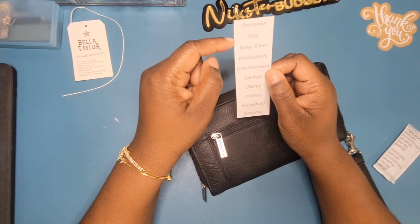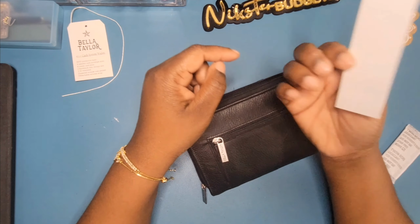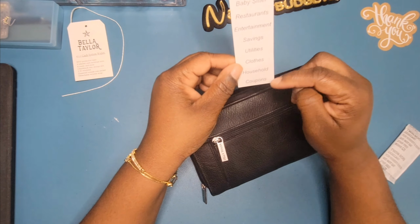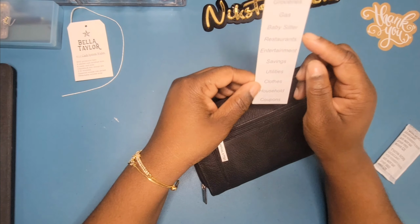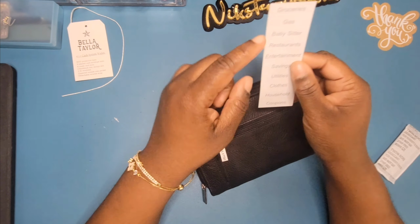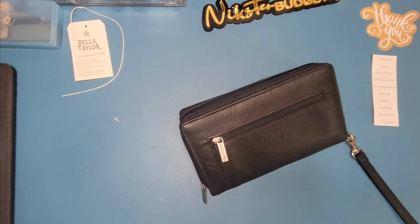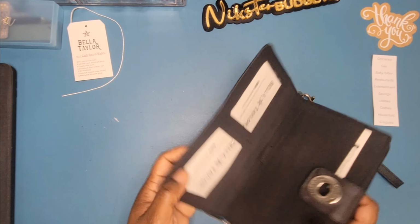I'll use groceries, gas, and then I'll just write on the other side for the other ones. But yeah, these are good to have too, as far as like coupons, entertainment, restaurants. Yes, babysitter. I wish I did have the energy to babysit, because I would be making a killing. But I just don't have the energy to do it because I work.